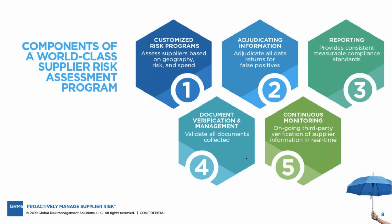So this is where the adjudication, the system or the program that you manage, has to have this ability to adjudicate false positives. And if there's a hit, it has to have the ability to work with the supplier to solve the issue so you don't end up getting rid of good suppliers.